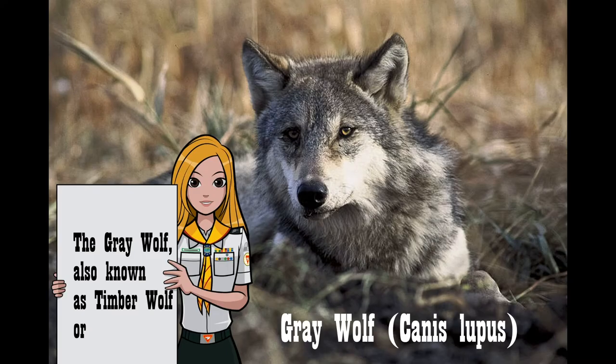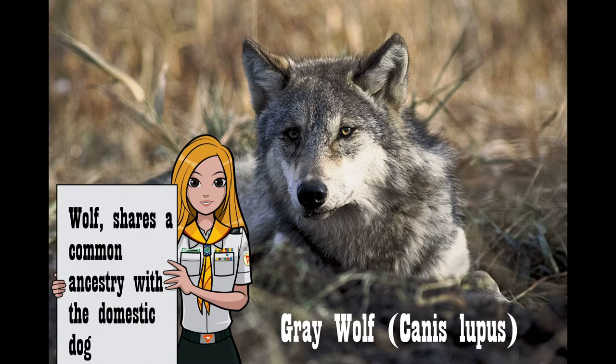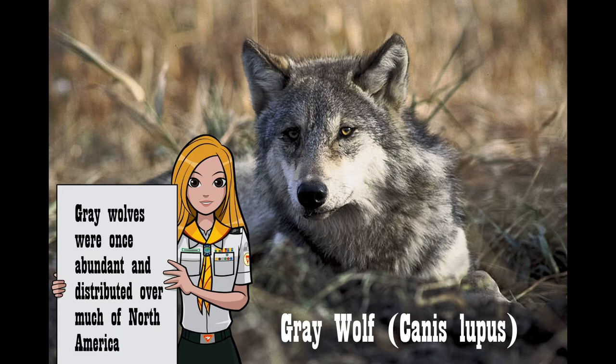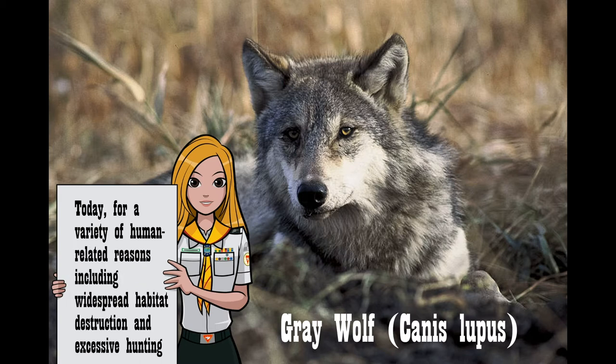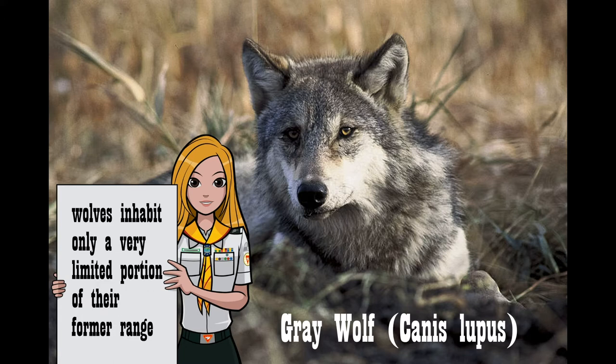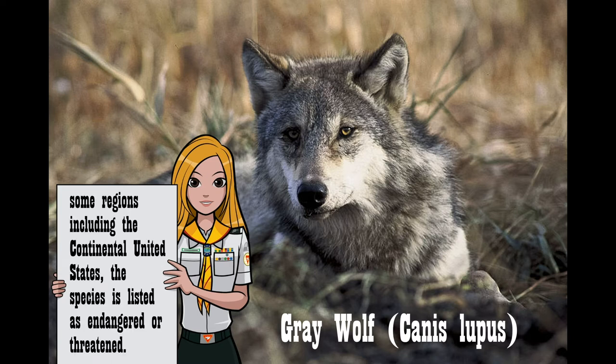The grey wolf, also known as the timber wolf or the wolf, shares a common ancestry with the domestic dog. Grey wolves were once abundant and distributed over much of North America, Eurasia, and the Middle East. Today, due to a variety of human-related reasons, including widespread habitat destruction and excessive hunting, wolves inhabit only a very limited portion of their former range. Some regions in the United States consider these species endangered or threatened.